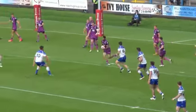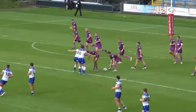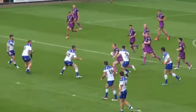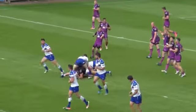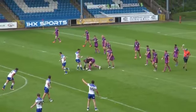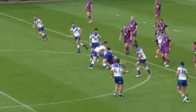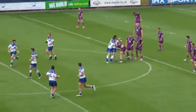Joe, a try-saving tackle by Will Sharp. Yeah, try-saving tackle there from Will Sharp. My heart skipped a beat, but what a fantastic tackle it was as we bring it up well here. There was a danger there. We gave away a repeat set with penalty. We said discipline would be huge, but not if you get put on a line defence like that. Phenomenal from the Rovers.